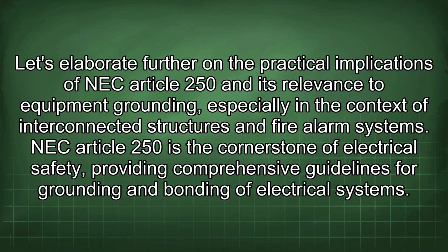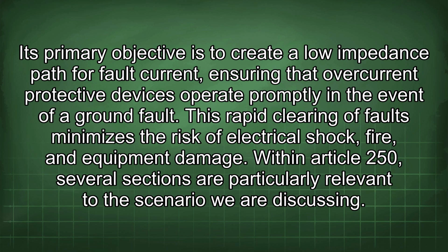By following the NEC requirements for grounding and bonding, you can minimize the risk of electrical shock, fire, and equipment damage. Let's elaborate further on the practical implications of NEC Article 250 and its relevance to equipment grounding, especially in the context of interconnected structures and fire alarm systems. NEC Article 250 is the cornerstone of electrical safety, providing comprehensive guidelines for grounding and bonding of electrical systems. Its primary objective is to create a low impedance path for fault current, ensuring that overcurrent protective devices operate promptly in the event of a ground fault. This rapid clearing of faults minimizes the risk of electrical shock, fire, and equipment damage.